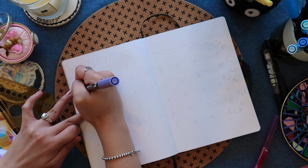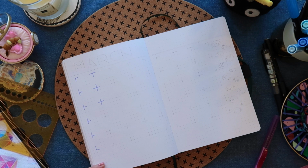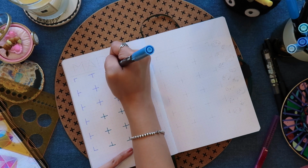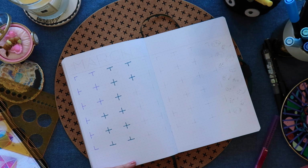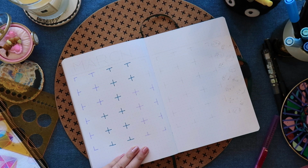Next is my monthly spread, and I'm sticking with doing this open grid, and each box is 6 spacings across and 5 down. You can see I've left a border at the top and the bottom. And to fill in the grid, I'm using various Tombows in blue and purple tones.